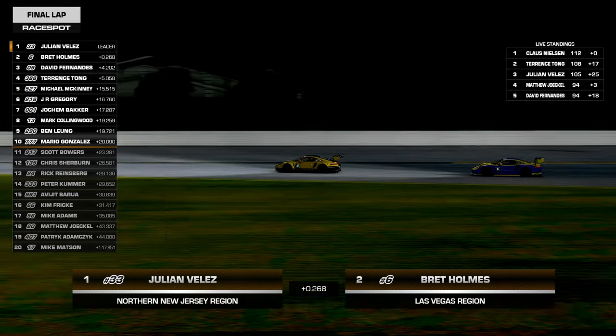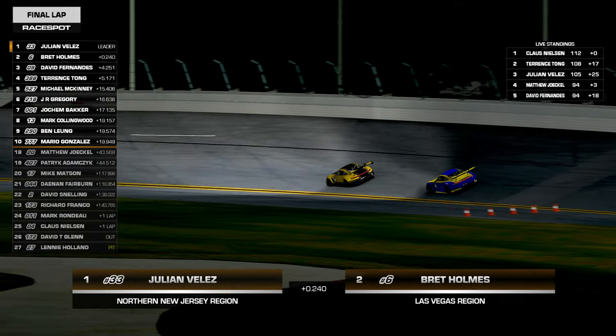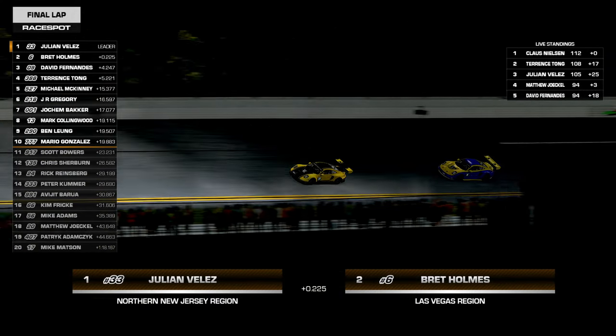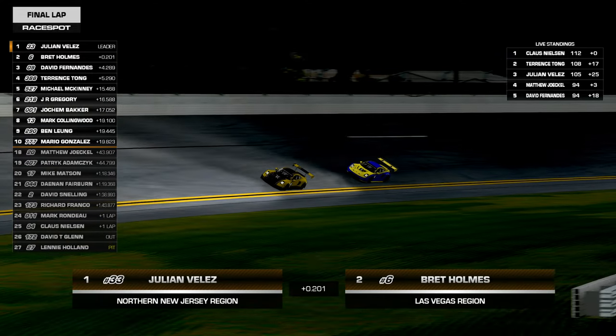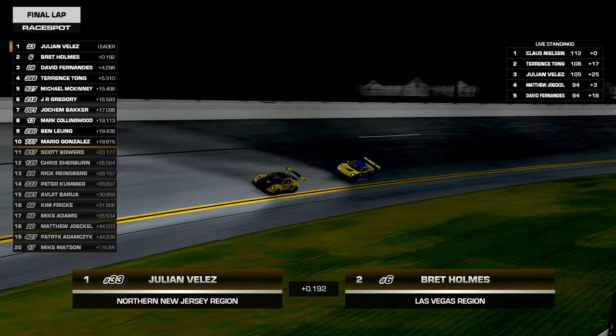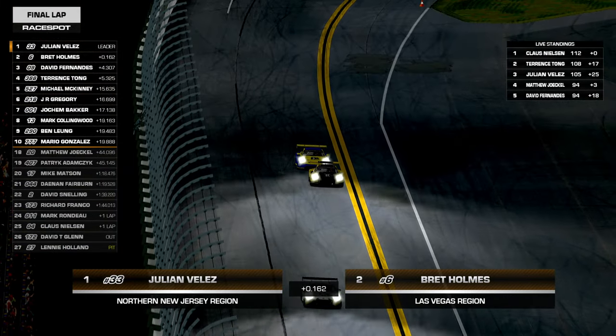He needs it here. And as they accelerate away, ironically, they've got Richard Franco ahead, which is going to give a tow to Velez. That might save him. Holmes is a lot closer now. I don't think this is going to be quite enough for him, but it's going to be tight as they accelerate to the line for the last time in Series 11.